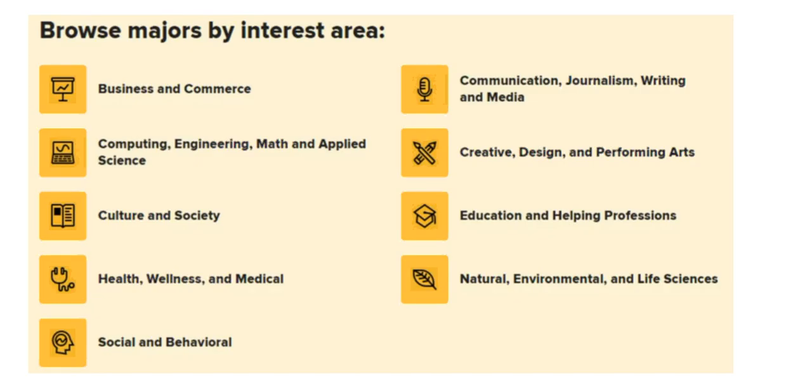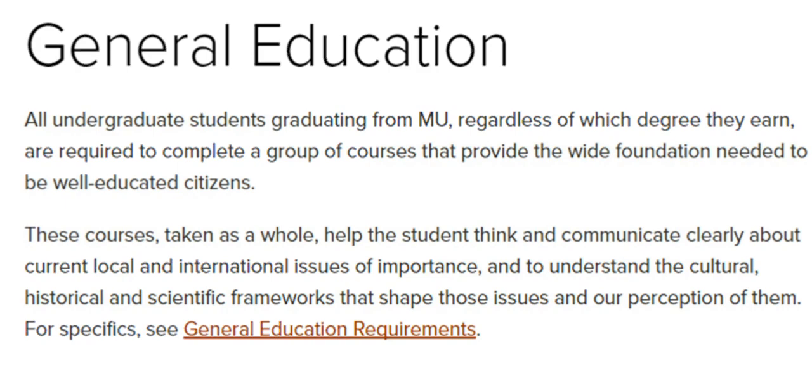You can browse majors by different interest areas, as you can see here. And the reason why you want to do this is you want to start your brain thinking. What are my strengths? What do I enjoy doing? Do any of those things match up with a college degree in a certain major? So do that at some point in time. We'll talk more about that later.